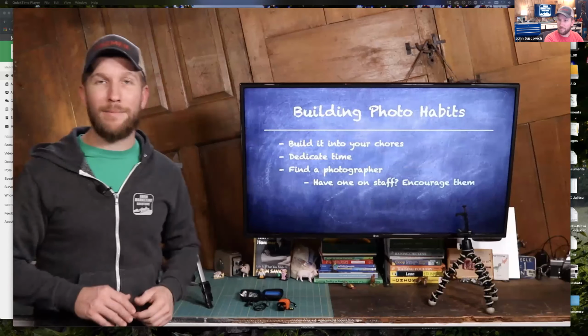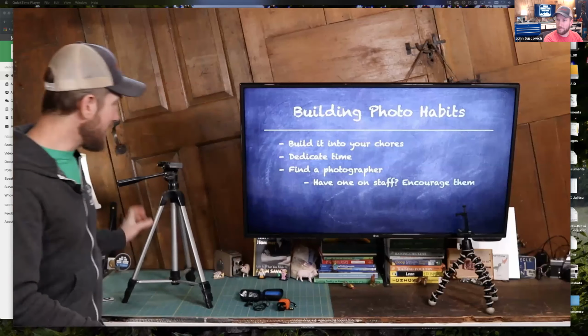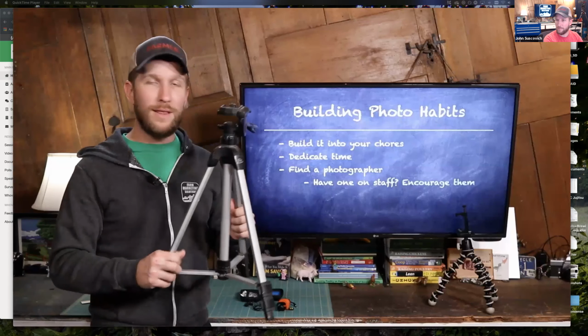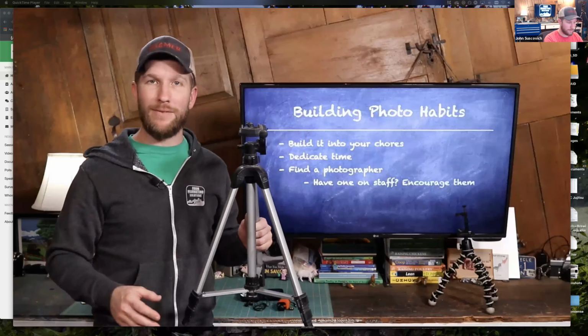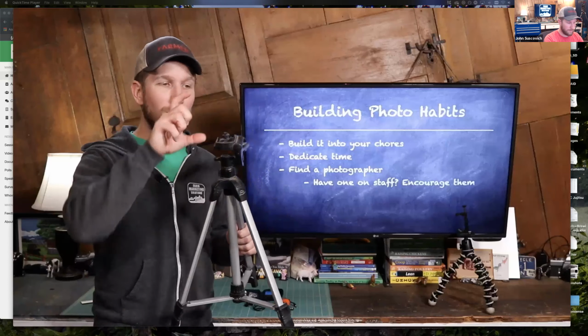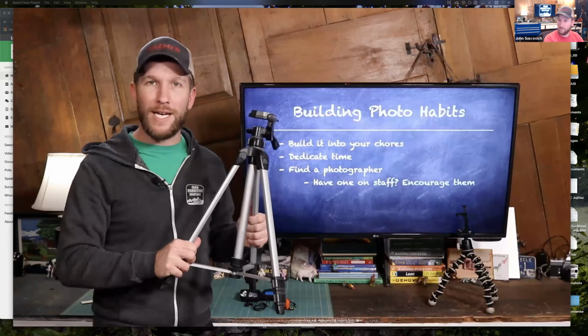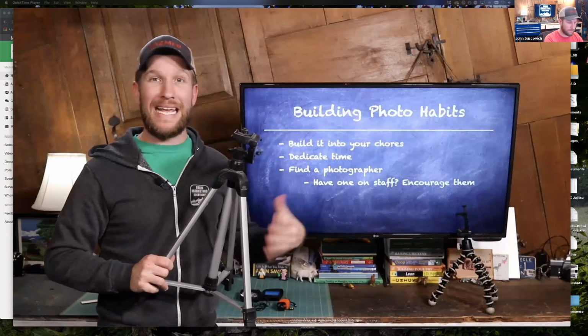Building photo habits into your farm. Now, building it into your farm chores. This is $20. And the one that I linked to in this PowerPoint presentation on the PDF on Whova comes with a cell phone mount and a GoPro mount for $20 freaking dollars. It's aluminum, it's plastic. You can leave it with each batch of chickens.